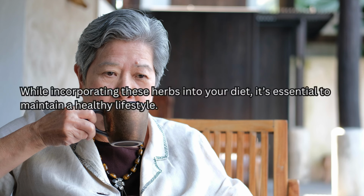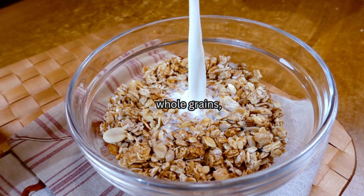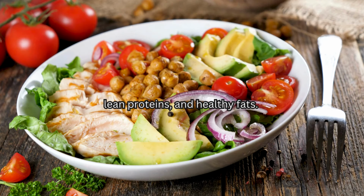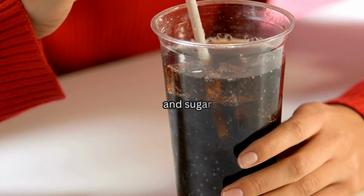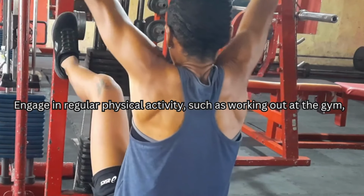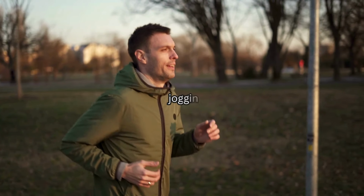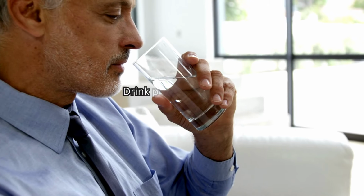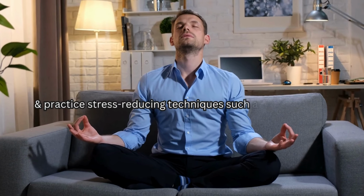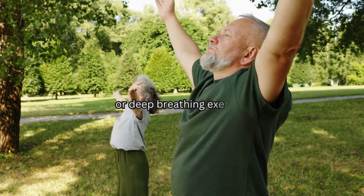While incorporating these herbs into your diet, it's essential to maintain a healthy lifestyle. Focus on a diet rich in fruits, vegetables, whole grains, lean proteins, and healthy fats. Reduce intake of processed foods, saturated fats, and sugars. Engage in regular physical activity, such as working out at the gym, walking, jogging, cycling, or swimming. Drink plenty of water and practice stress-reducing techniques such as meditation, yoga, or deep breathing exercises.